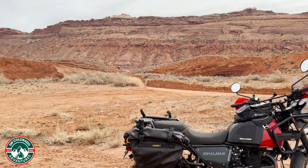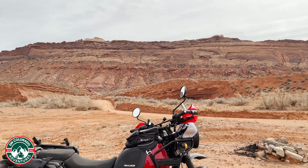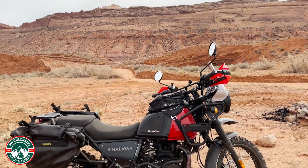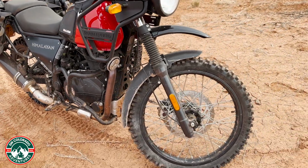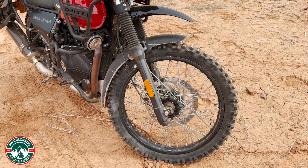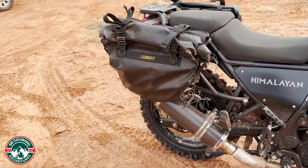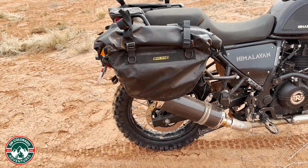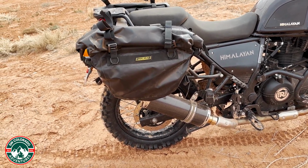Okay, here we are in Utah again. You can see we've got some bluffs. I think those are bluffs. Not sure that I've seen a lot of bluffs before, but I think that's what they are. Anyway, we have got the new fancy meaty Pirelli MT21 tires. We're going to try them out today. It's not super sandy, but this dirt is pretty loose. So we'll see how they work out, but I bet it's going to be pretty awesome.